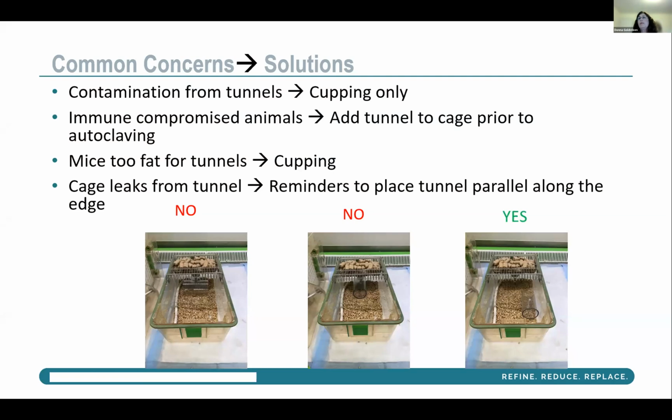So some of the common concerns that we had, the PIs involved with the microbiome projects were concerned about potential contamination from the tunnels in their cages if they weren't washed or autoclaved properly. So it was decided that no tunnels would be used in those cages and the cupping method would only be used. Some of the mice on the diabetes and obesity studies became too fat for the tunnels. And we found that they adapted to cupping very well. So we decided just not to use tunnels in those cages as well.